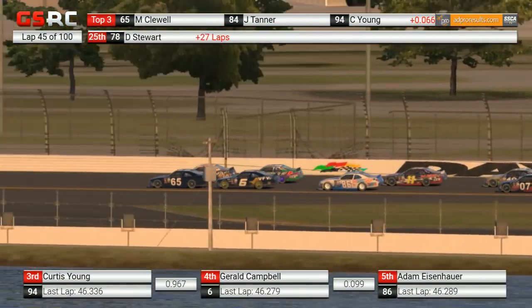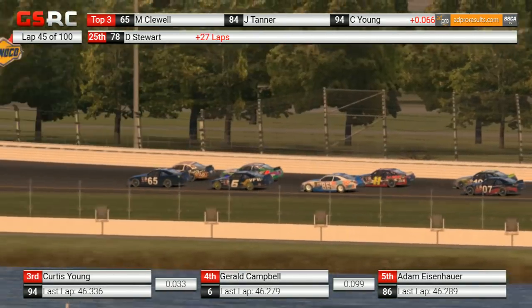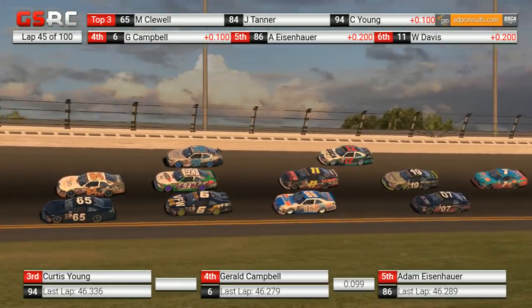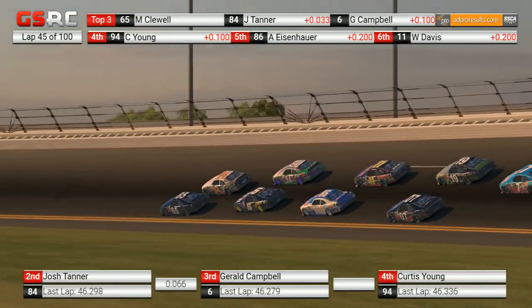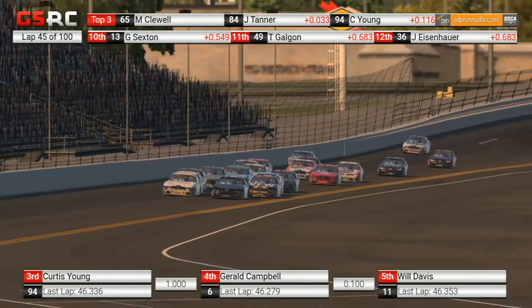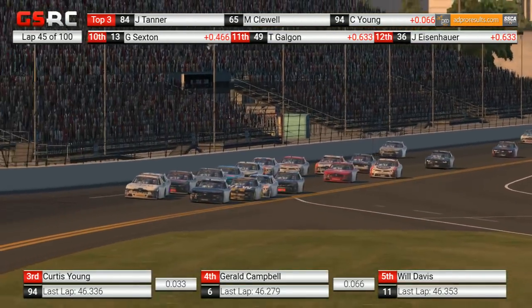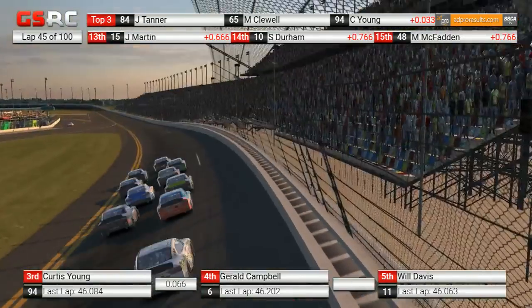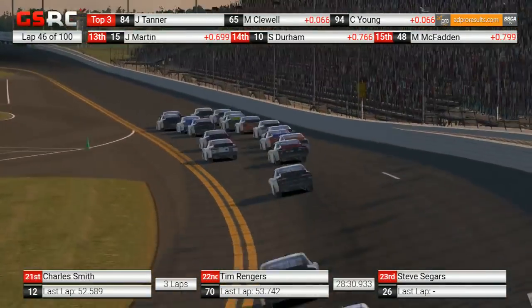Well, especially with the field the size it is now, if you're up front, 45 points. Boy, they have some traffic they're going to deal with. Those guys, Charles Smith, are staying up on the top side, out of the way. Another good job from a driver getting out of the way. That was Tim Regner. Regner's in the 70 machine, lets him go by.